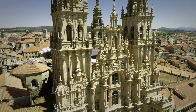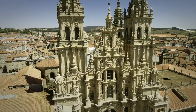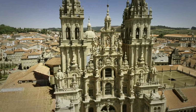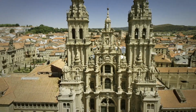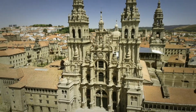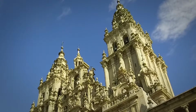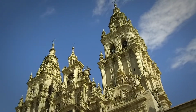Out of all the renovations, the most ambitious and important one was the construction of the Obradoiro facade, which enlarged the sanctuary and also gave the name to this square, turning the cathedral into the Baroque jewel that we see today. Although its medieval appearance on the outside was transformed, it still preserves its Romanesque soul inside.